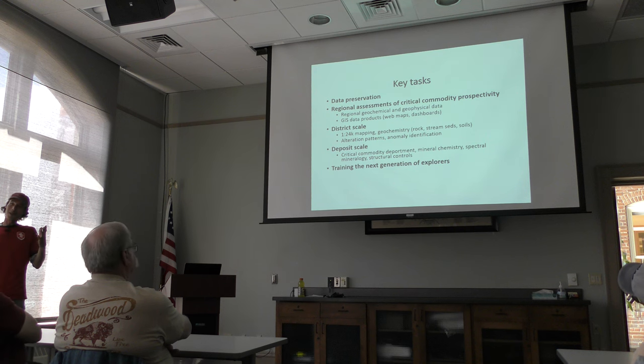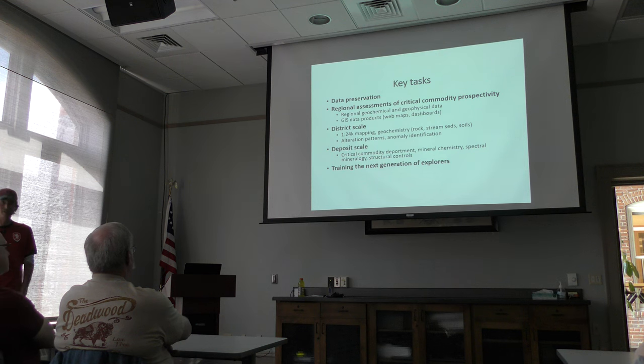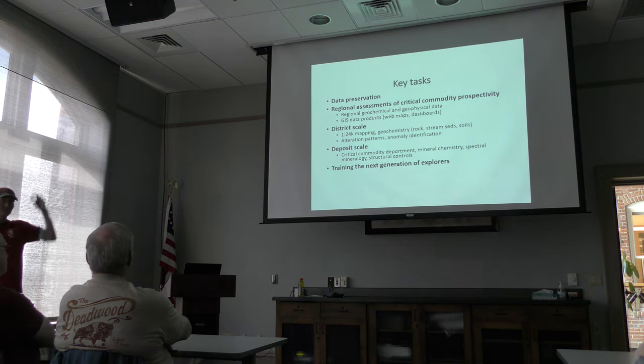And so each of those, sorry to jump around here so much, but we're kind of looking at things at all scales, is the point I'm trying to make. We're looking at things really closely, like mine scale, to really high above, like geologic province scale.